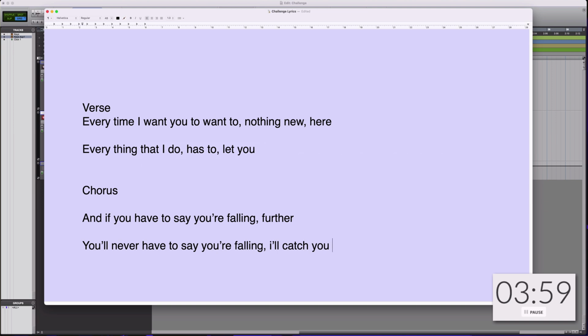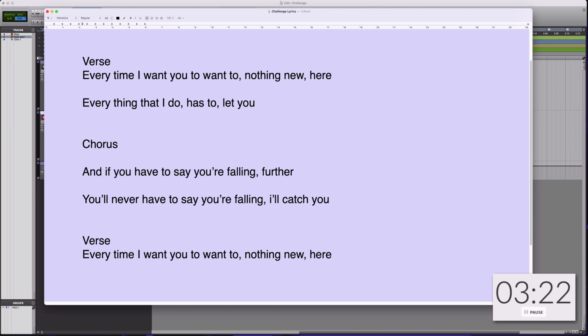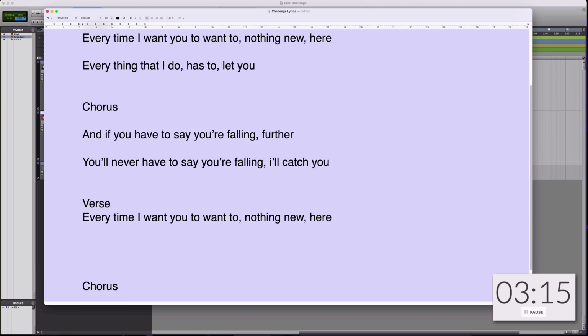Okay, pretty god-awful lyrics, but I got something. And I do need another verse, so I'm not technically finished yet. Oh, what am I saying here? Every time I want you to, there's nothing new. So whatever I want you to do, you're probably not doing it, and that's the same, I guess. Everything that I do has to let you. I don't even know what that means. And if you have to say you're falling further, you'll never have to say you're falling. That doesn't make any sense. But I'll catch you, so that's cool.